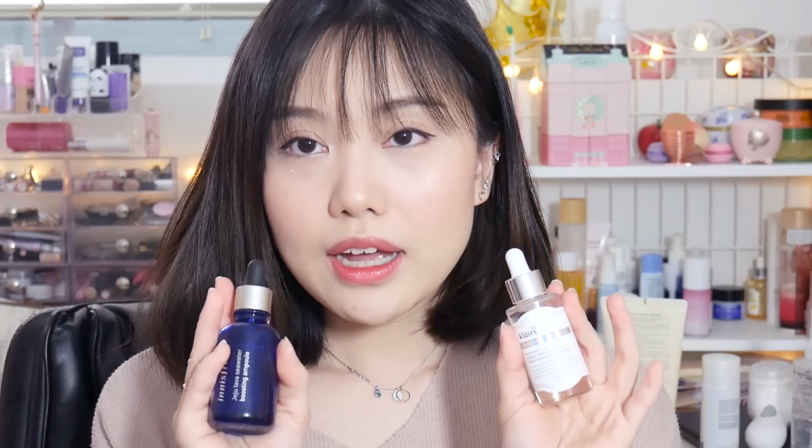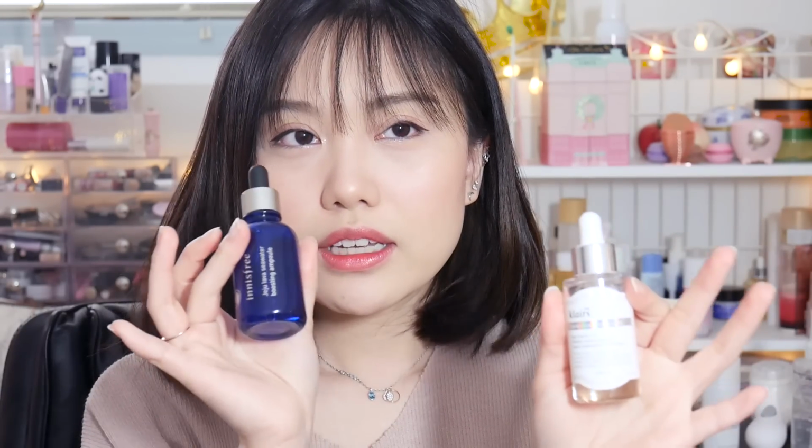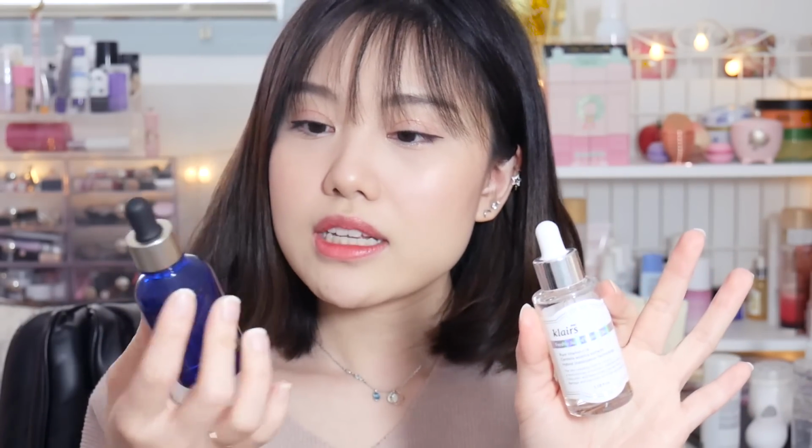I can't tell if these serums are doing anything for my skin, because they claim to be anti-aging and brightening, but I have a lot of the same products that do anti-aging, brightening, all that fun stuff. So I can't tell which product is doing the work. Anyway, the two that I have been using lately, I don't use them together. I use them alternately, so some nights I will use this and some nights I will use this.